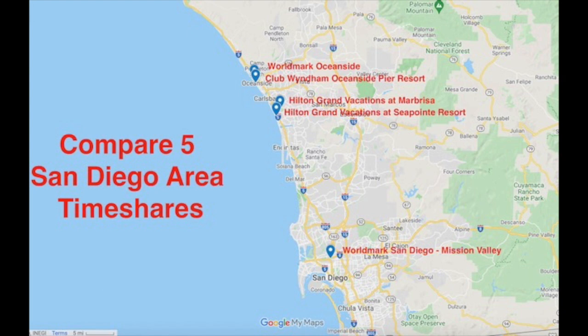Today's episode is a compare of 5 San Diego area timeshares. From top to bottom, as you can see on the map, it's the Worldmark Oceanside. Then next down is the Club Wyndham Oceanside Pier Resort. And then further down is the Hilton Grand Vacations at MarBrisa. Moving down one more, it's the Hilton Grand Vacations at SeaPointe Resort, and then way down right close to San Diego is the Worldmark San Diego Mission Valley.